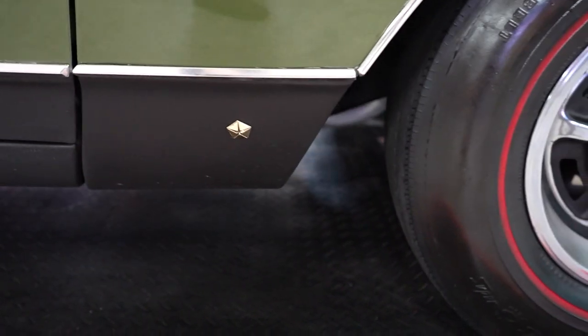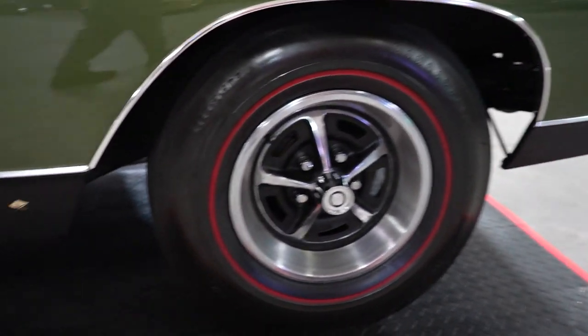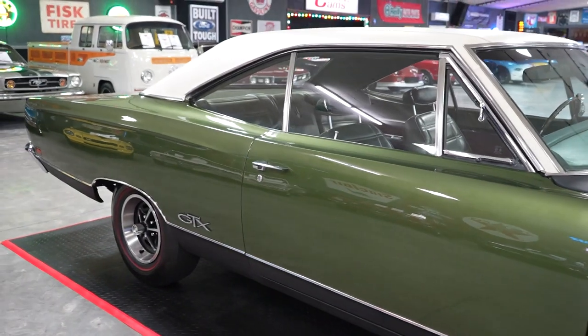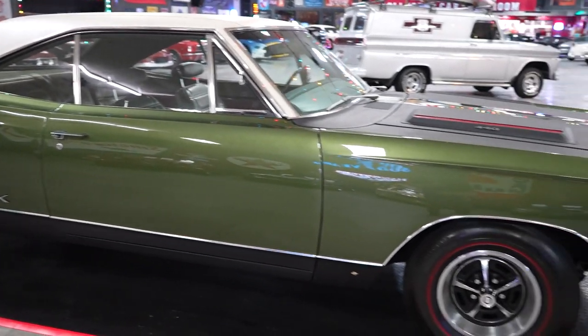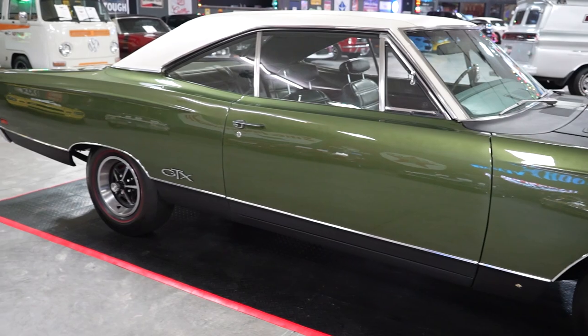Pentastar down low there on the passenger side front fender. I always point out our Pentastar because one time I got asked if that was a rust bubble. That is not a rust bubble. That is the Mopar factory Pentastar that they would put on the late 60s muscle cars on the passenger side front fender.